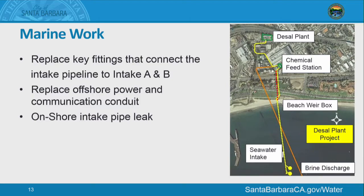As we were getting ready to install the conduit near the bike path on the beach, we were going to connect to the transition piece that we had installed. We opened that transition piece and that pipe, and we had some water come out, which was very unusual. There really shouldn't be any way for water to get into the intake pipe. It should be a completely sealed pipe all the way over to our pump station area.